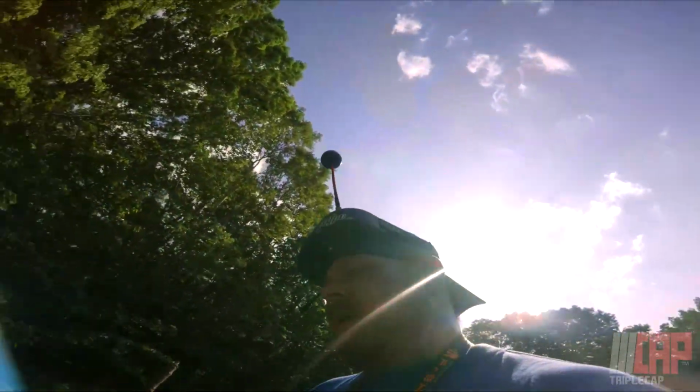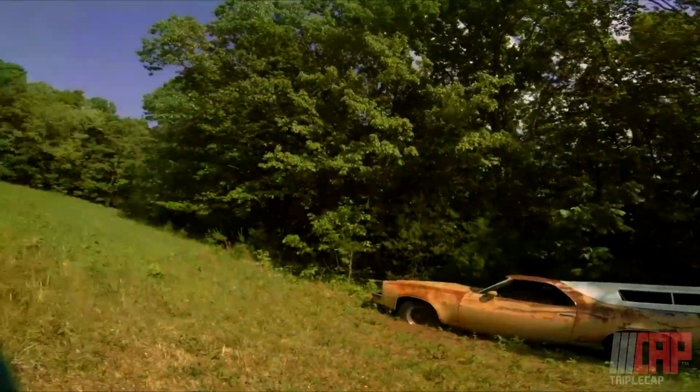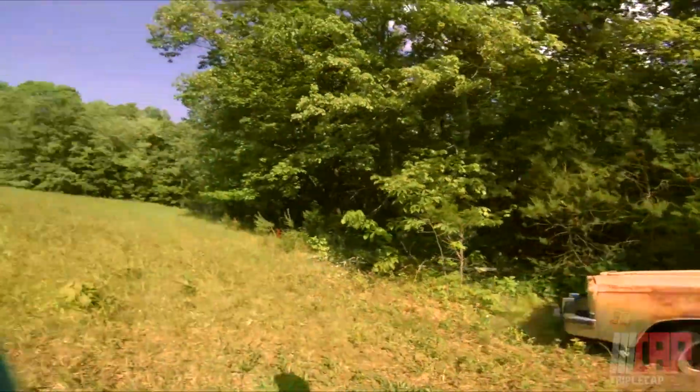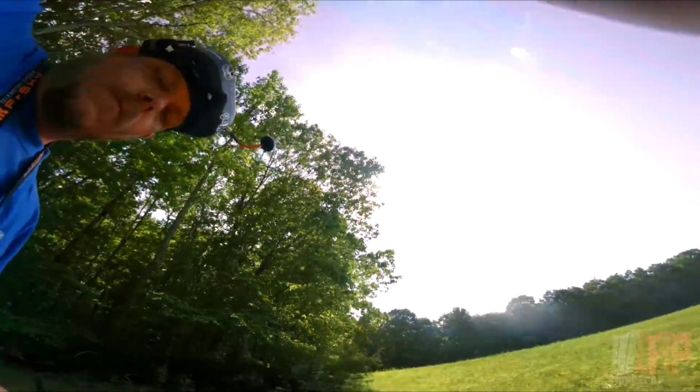But the funny part is the place where I saw that other snake is over here in the short grass, and it flew up under that car. All right, we're gonna get it back in the air. Let's see what happens. Hopefully nothing.